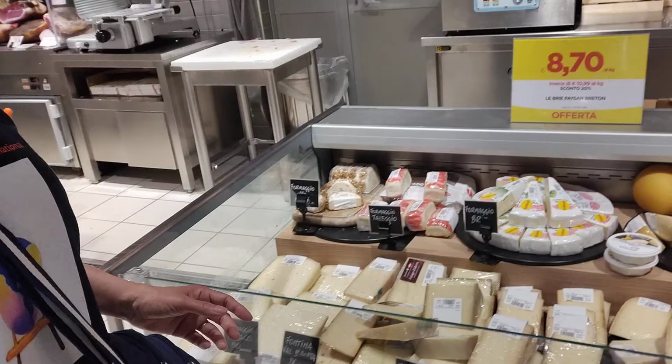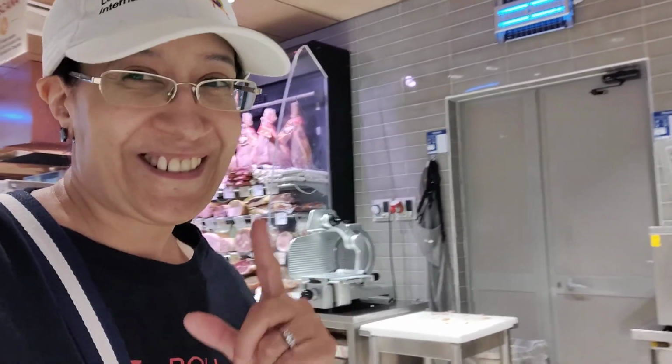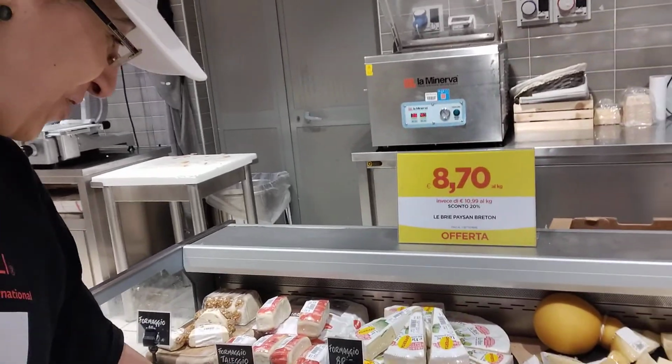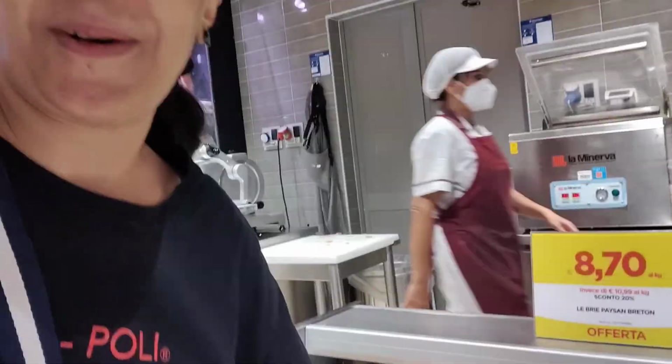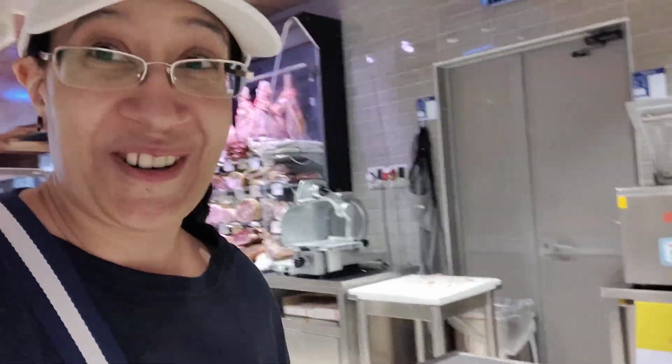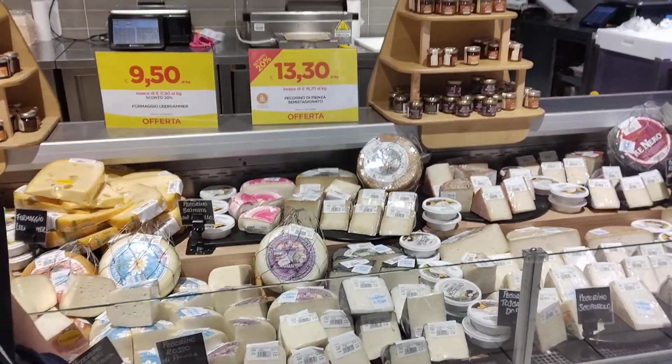And we also have cheeses. And if you don't already know, Italy is number one on cheese. So you have these great cheeses, and you'd cry because a cheese like this is only €4. You know, it costs a lot more in America. And you could just go crazy. I mean, this cheese selection goes on and on.